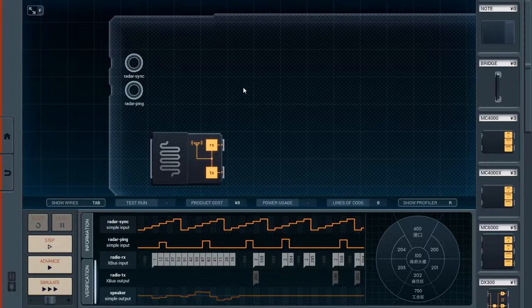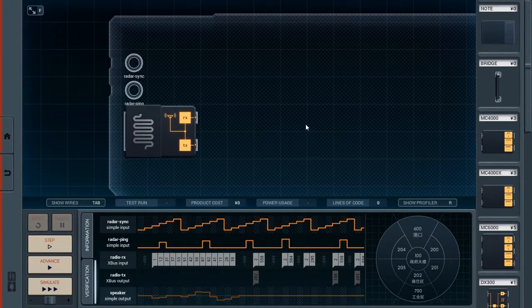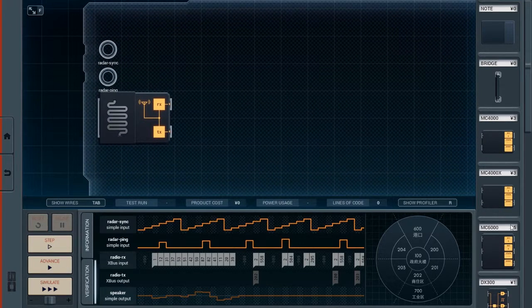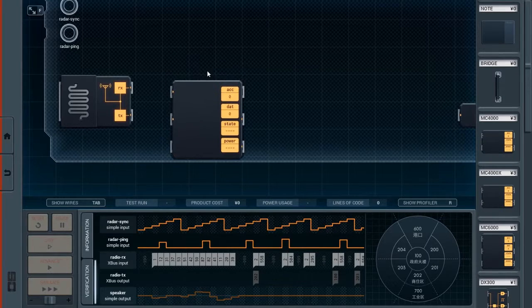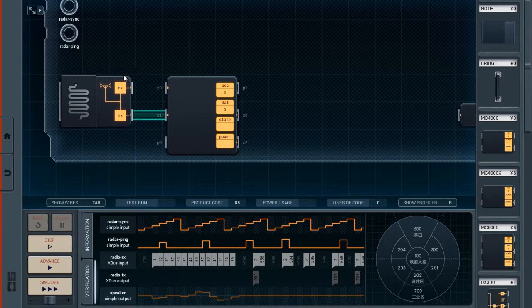Okay, what if I start with an MC6000, maybe? That looks a little awkward. Okay, that's the output. RX is the input. Okay, move X0 to dat.